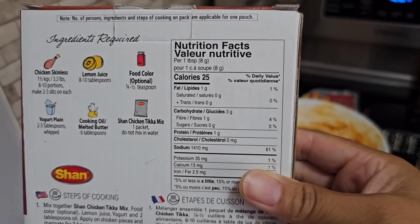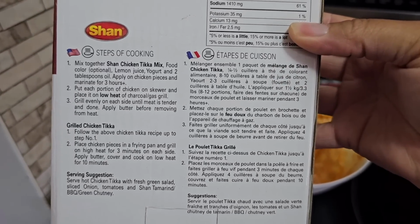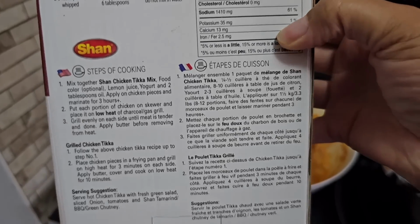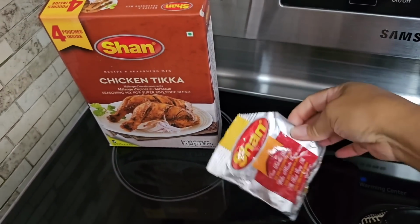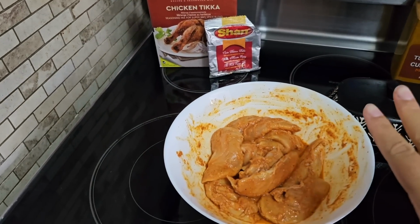That's what the nutrition facts look like over there, and they have steps for cooking too. But I figured it out, so I'm going to share how I do that. So I'm going to put that down. I am done with that. So that's pretty much all I'll need for this chicken.